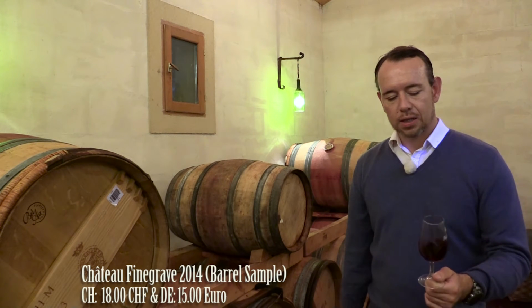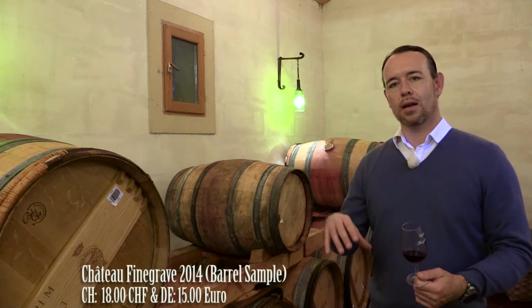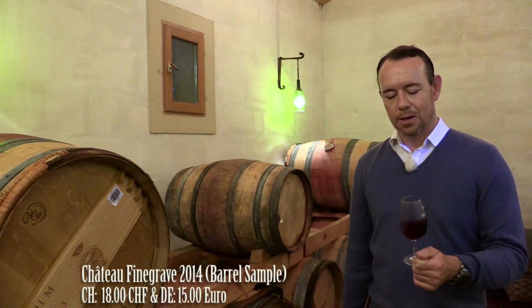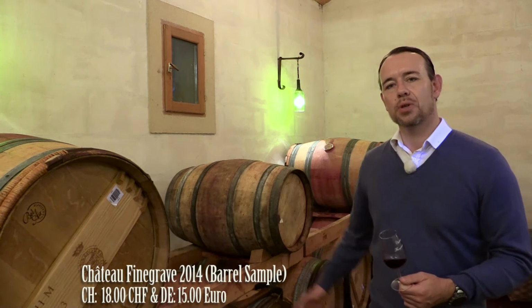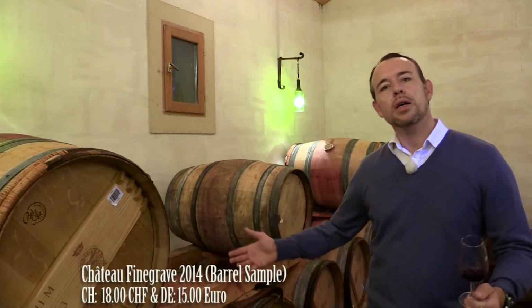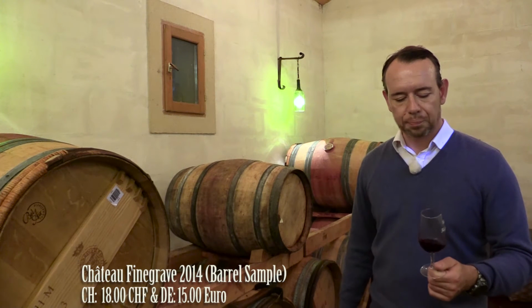And that is something like with these famous neighbors, you taste the terroir. And it is a chateau I think you should keep on your radar, as it's just interesting. This, of course, is very young and needs more time. This probably is ready to drink in 3 to 4 years. It's that type of wine that is really accessible.